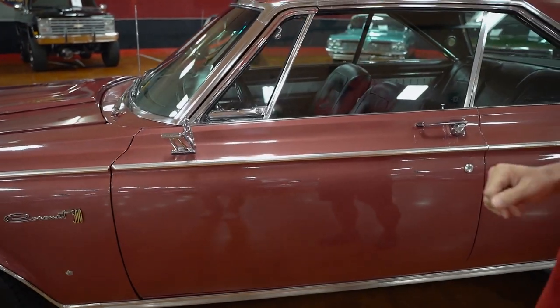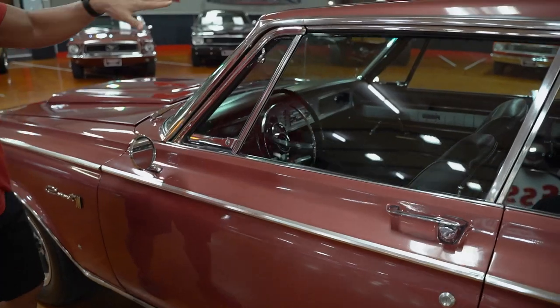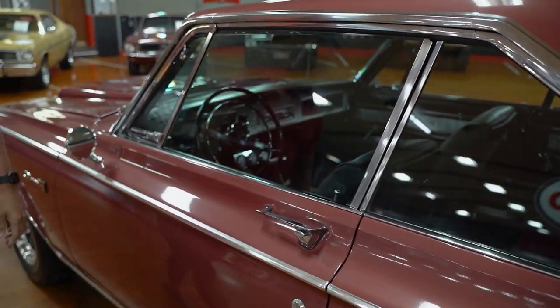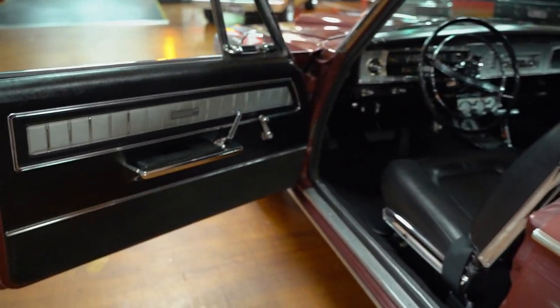Dual chrome mirrors. Just had to look for a minute. I thought I had it, but I just had to double check. The window glass all the way around the car is in excellent condition. This is what I would consider above a driver quality car.